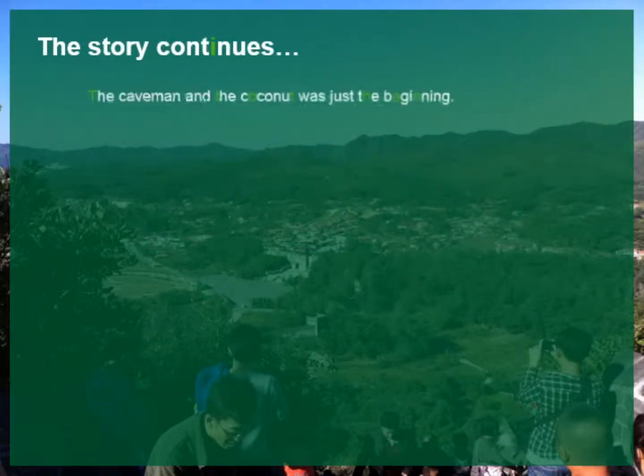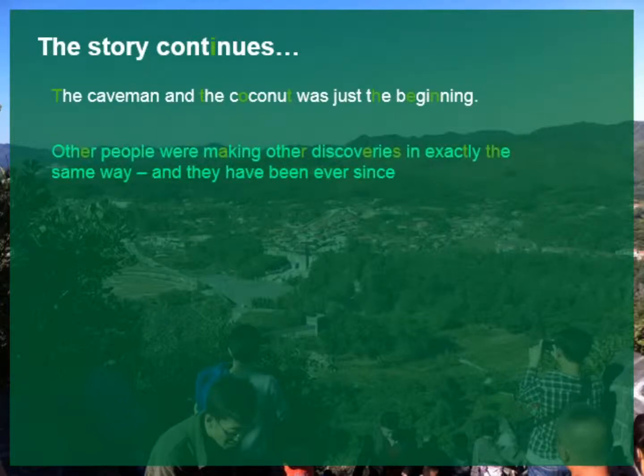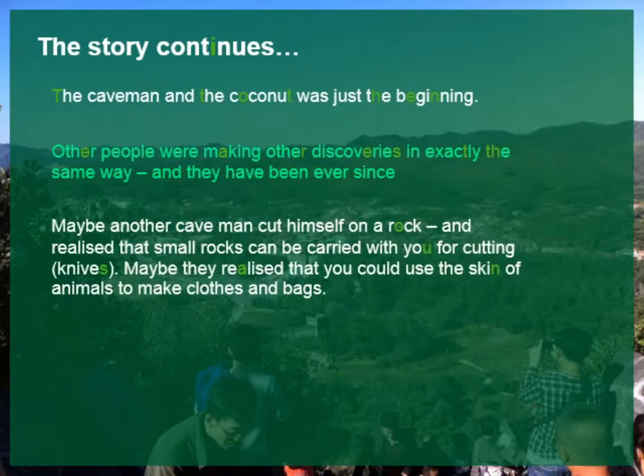So the story continues. The caveman and the coconut was just the beginning. Other people were making discoveries in exactly the same way, and they've been making them ever since. Maybe another caveman cut himself while climbing on a rock, and he realized that if you have a small rock that is sharp, you can use it for cutting things, and he invented a knife. Maybe someone else realized you could use the knife to cut the skin off animals to make clothes and bags.